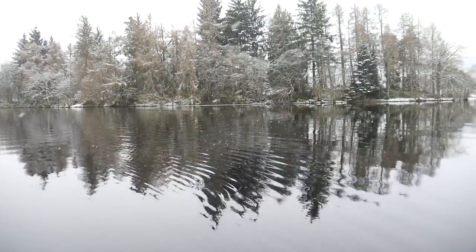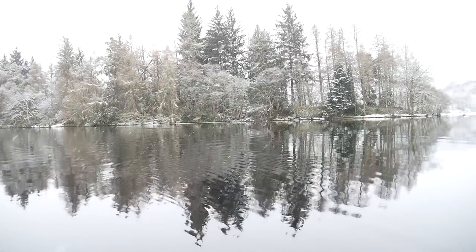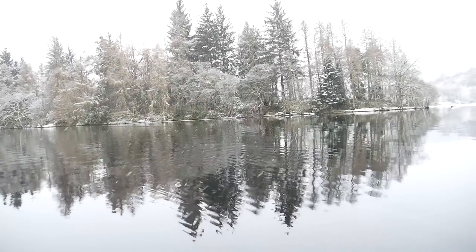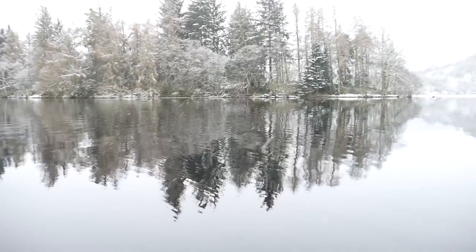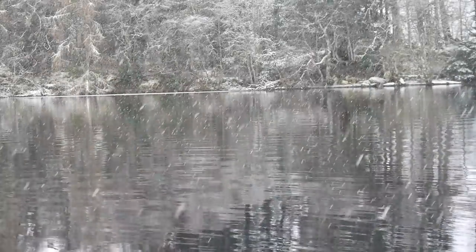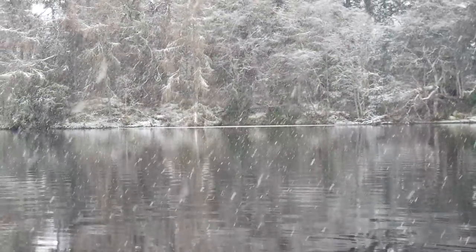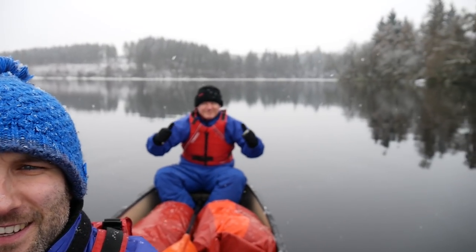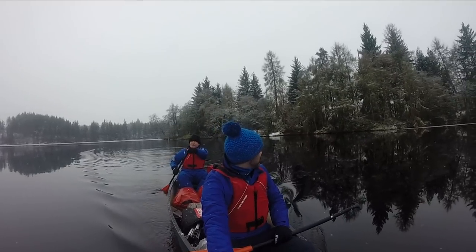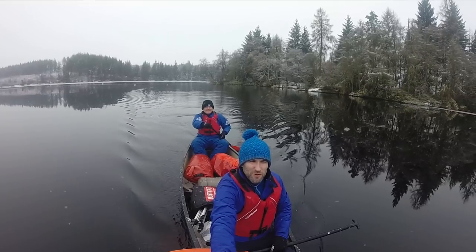Heading back, as you can see, the snow is coming on quite heavy. I think we're paddling straight into it, but very calm, brilliant, absolutely class. Back to another one.